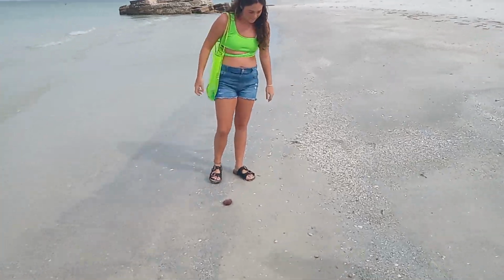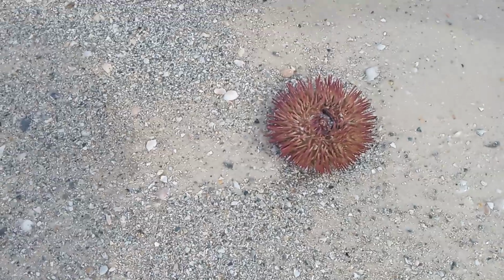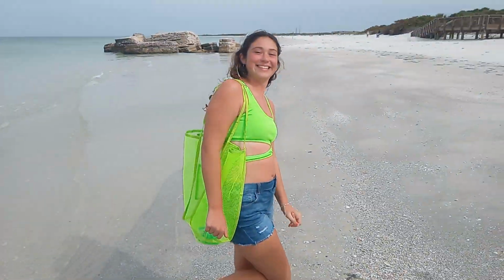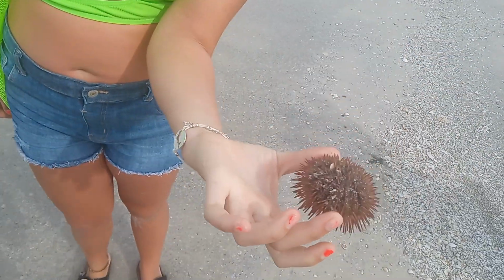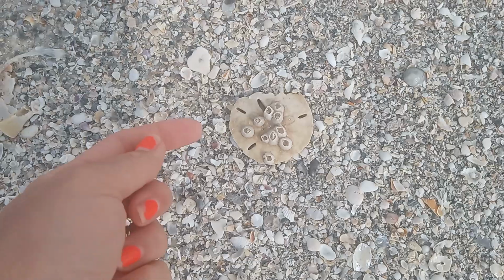Everyone, we are at Fort DeSoto, and look at what Avery just found. A huge sea urchin. So cool. Good job, Avery. This is what it looks like. Turn it over. It's flat on one end and round on the other. Very cool. Look what I just found.